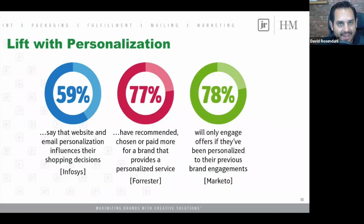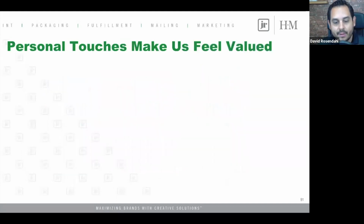People are willing to pay for a personal experience. 59% of people say that website and email personalization influences their shopping decisions, okay? That's powerful. 77% say they've recommended or chosen a brand based on the fact that that brand provides a set of personalized services. And 78% say they'll only engage in an offer if it's been personalized to their previous engagements with that brand. So if the consumer sees that you're actually using their data in a way that's making their experience better, you're more likely to drive the engagement that you're looking for.